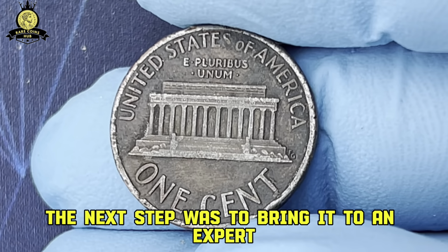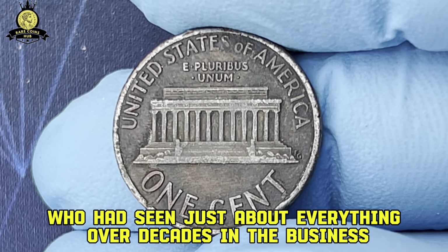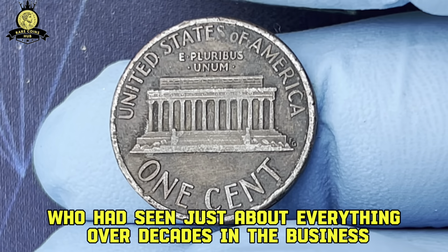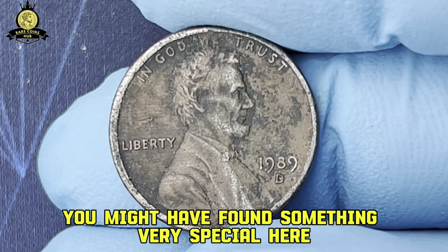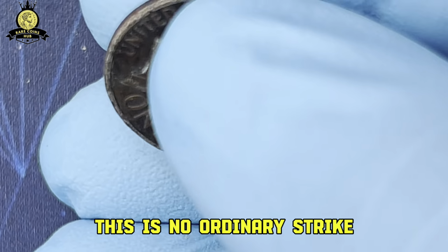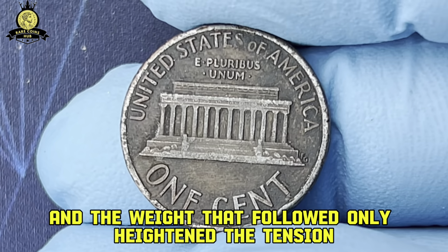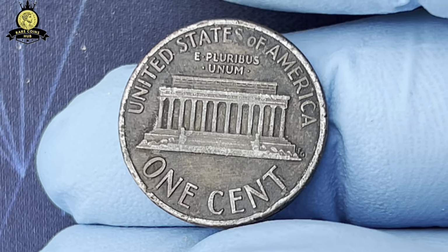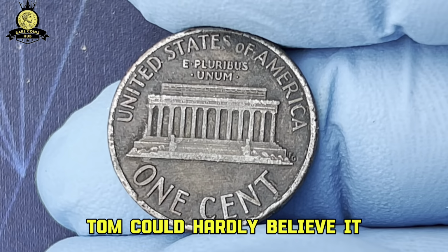The next step was to bring it to an expert. Tom's longtime dealer, who had seen just about everything over decades in the business, examined it in silence before finally saying, "You might have found something very special here. This is no ordinary strike." The coin was submitted for certification, and the wait that followed only heightened the tension. When the results finally arrived, Tom could hardly believe it.